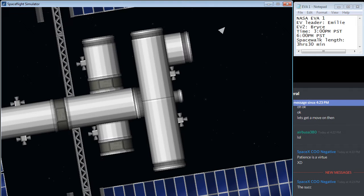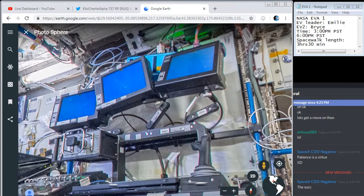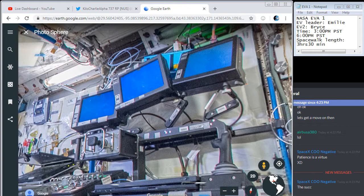Mm-hmm. Alright. So I've turned down the pressure to a mere 0.5 psi, and this will allow for enough of a decompression that it won't be explosive, but it also won't be too low. This should give it a push out of Quest. Roger.